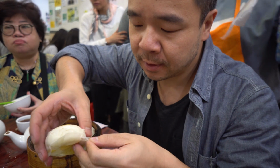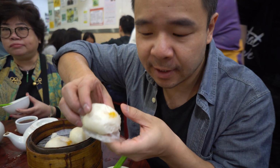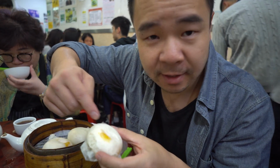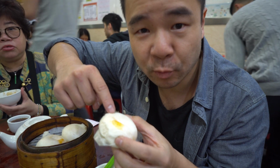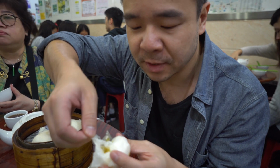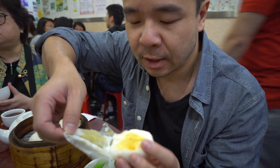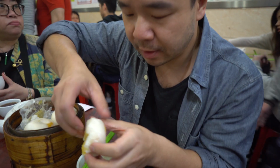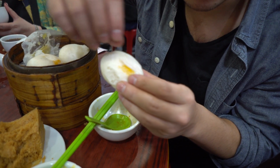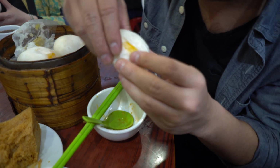Okay, so this is the main event. Waiting for this the whole morning. So this, what looks like a very normal bun, is in fact a weapon. Inside is a custard that's mixed in with salted egg yolk, a runny custard. So these can be very dangerous in that when you open these, it can explode like a zit, like a big pimple coming out.